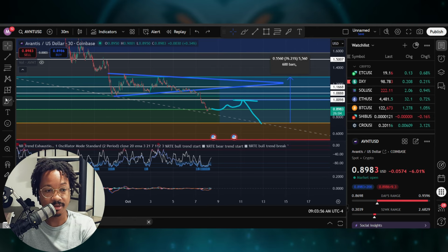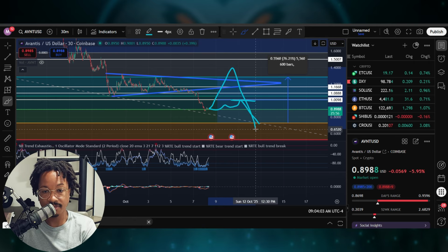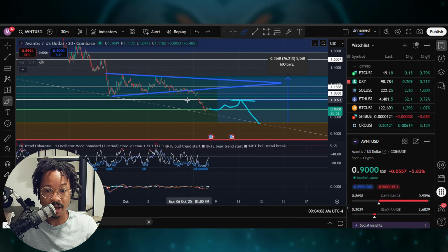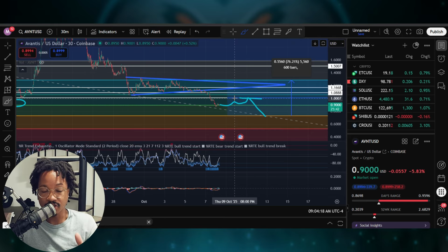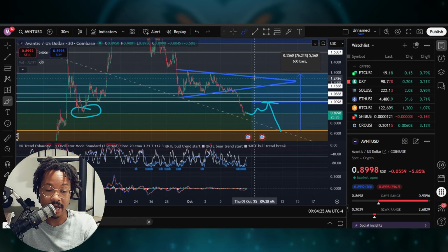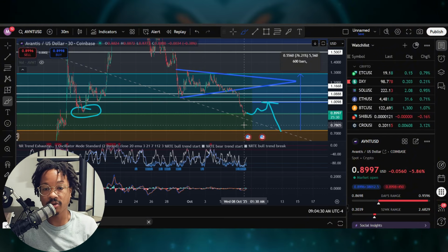It's also a possibility that we just go straight up to $1.40 or somewhere up here and then get rejected and then continue downwards. That's a possibility as well. Especially since AVANTIS has been down for so long, people might just be itching to buy the dip and push it higher. So if people are itching to do that, hypothetically speaking, it could literally do that right now. It could just pump and go up to $1.40 and then continue down to 72 cents. So those are my two scenarios.